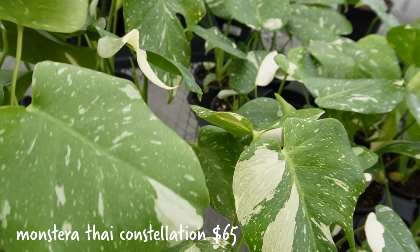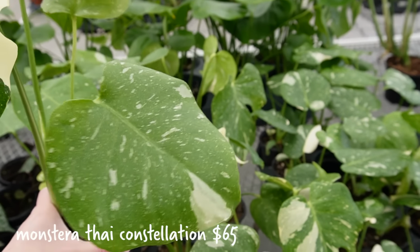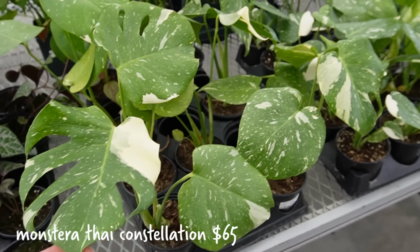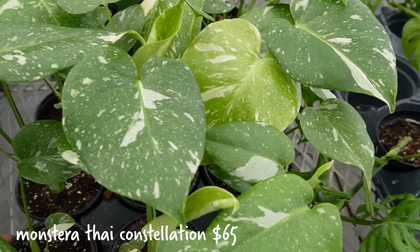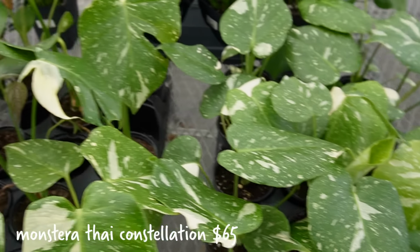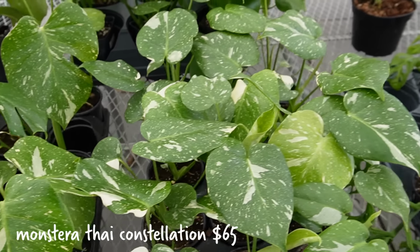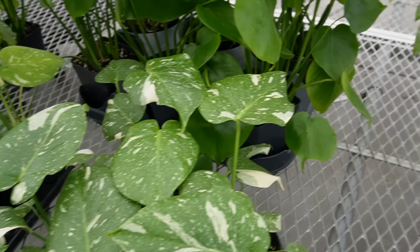There are a bunch of Thai constellations. This is where I got my Thai constellation. Wow, this one is $65. I can't remember how much I paid for mine, but it was not a lot. But it was also smaller, but they grow so quickly in my experience. It was probably this size, which is also $65, but it's already even more split than this one is, and even bigger. So definitely get a small one if you can, because they just grow quickly.